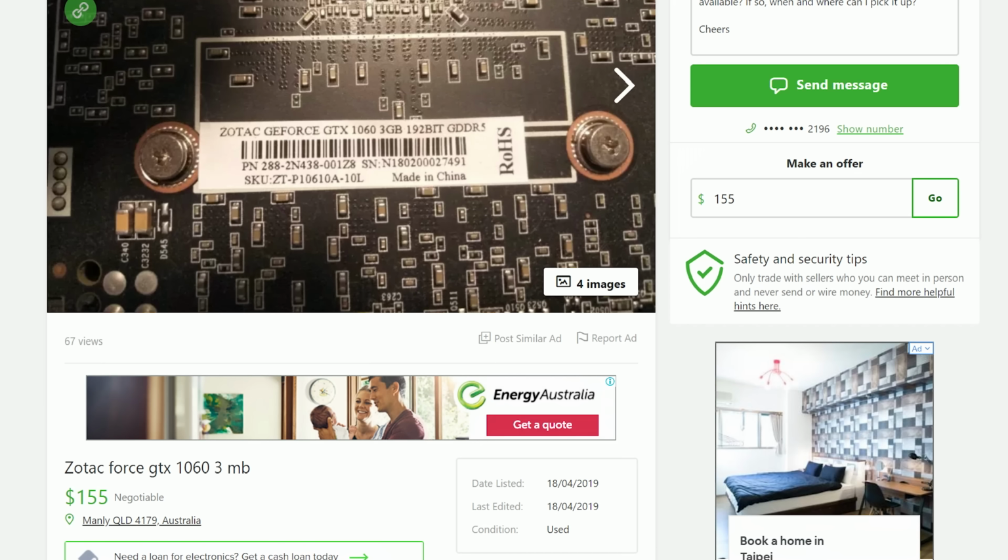The next listing we've got here is a GTX 1060, and according to the listing, it's a 3 GB edition, which would make it really awesome. This card is pretty solid for 1080p gaming. Just like the 1050 Ti, it's a step up. It will do 1080p high settings on most titles. 3 GB of VRAM isn't really a problem. Just drop the settings on some of the anti-aliasing in titles that are VRAM heavy, and we shouldn't have a problem. It's also a Zotac version, so not bad. If we can get this for 140 Aussie dollars, then we will be in the clear.